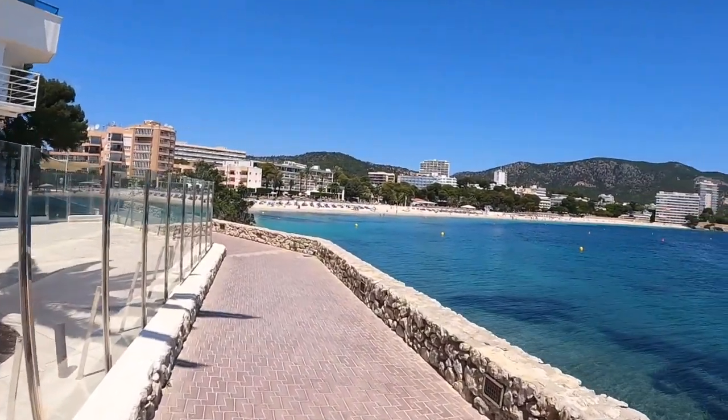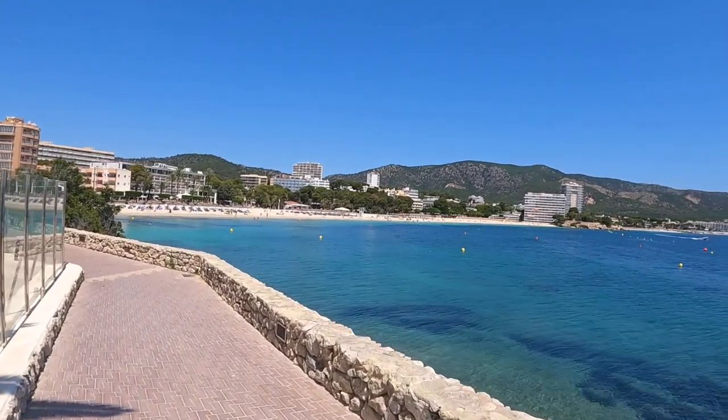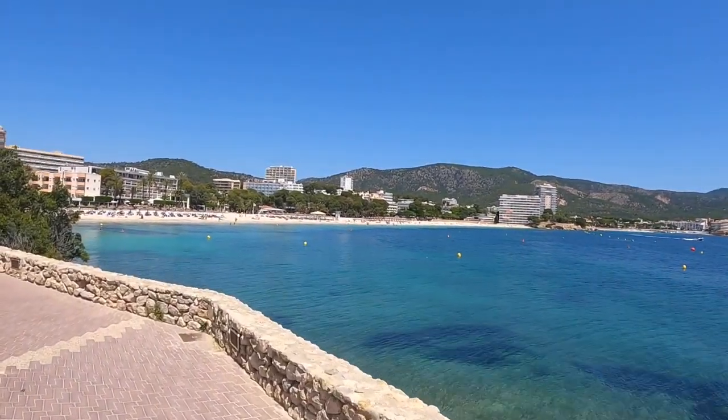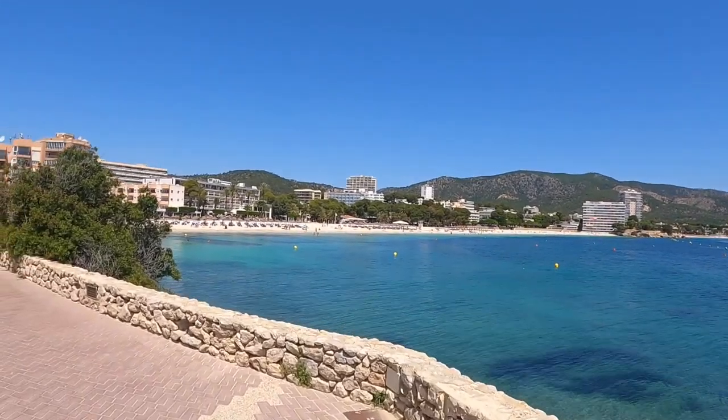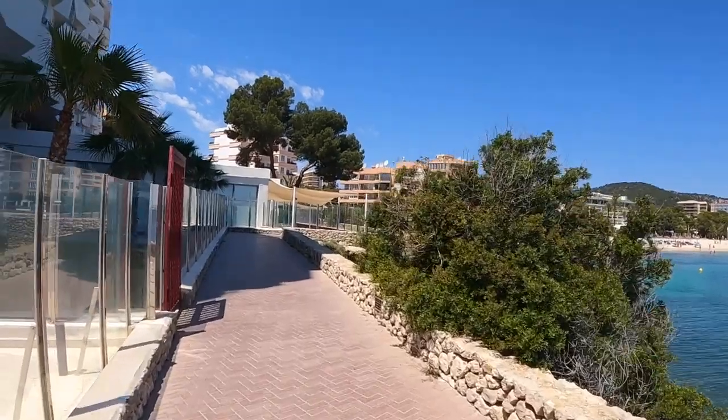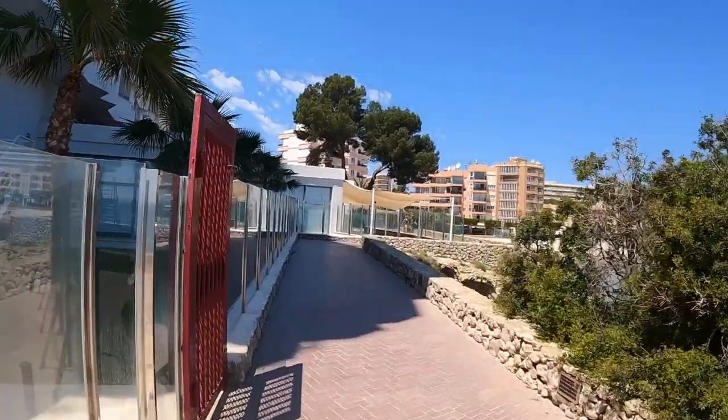So back on the walk again, just round the first corner. Lovely shots from the drone, weren't they? Gives me great fun playing with that, you know, the drone, using that. So as you see, you've got lots of hotels just round here.